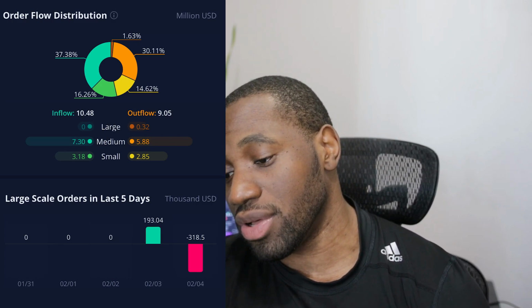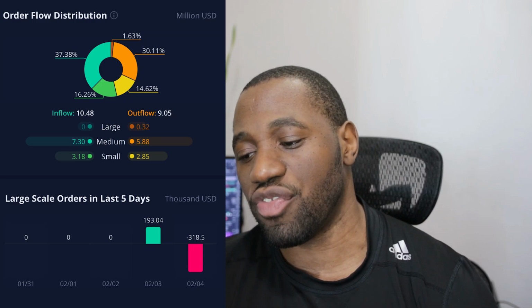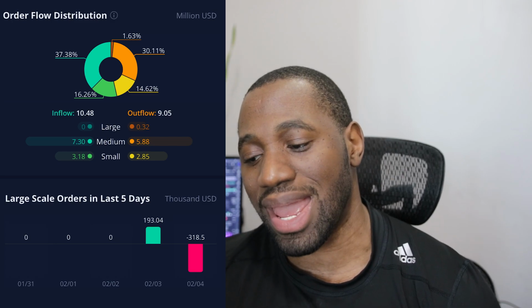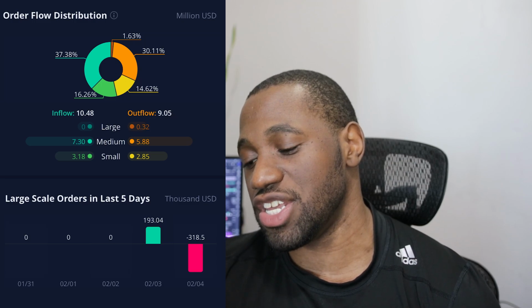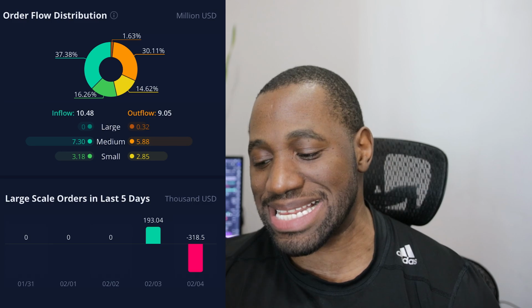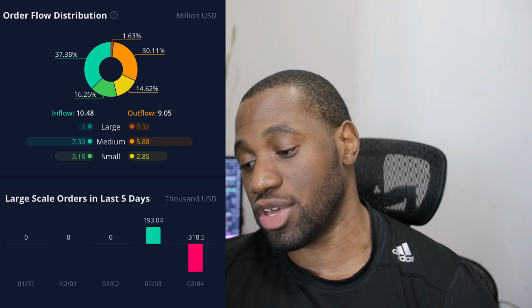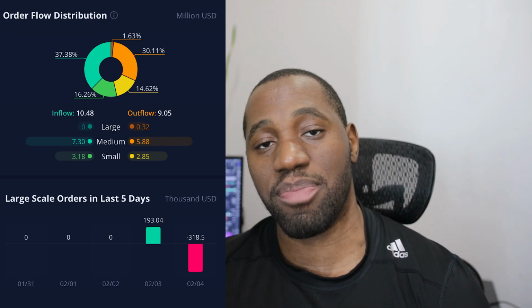Taking a look at the outflow side, you can see on the large, it was 0.32. On the medium, it was 5.88. And then on the small, it was 2.85. Taking a look at the large scale orders in the last 5 days, you can see for the Friday, it being at negative outflow of 318,000. And then when we take a look at what happened on the Thursday, which is February the 3rd, it ended up being that inflow of 193,000.